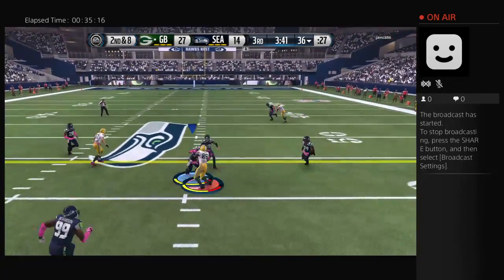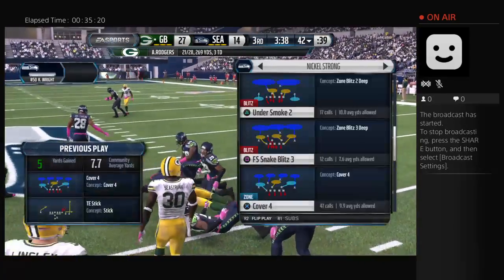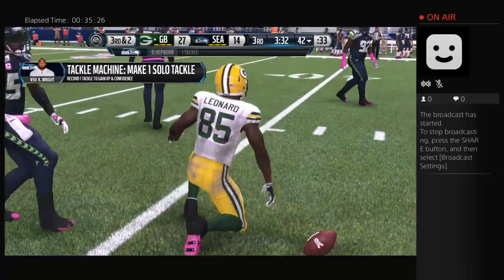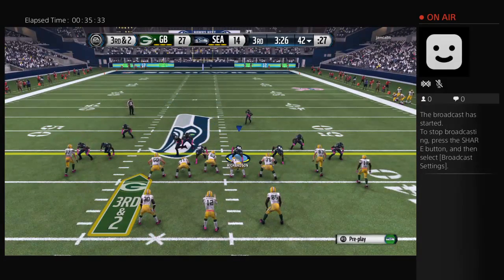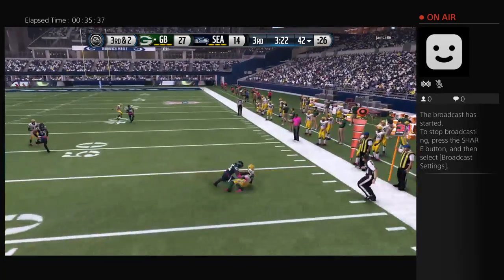Makes the catch. He's taken down at the 42. 6th catch today so far. 3rd and 2 coming up. The corners are going to meet the receivers right on the line of scrimmage. Catch made.